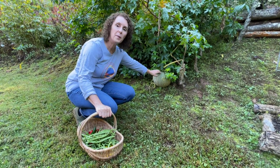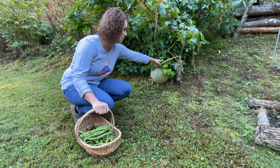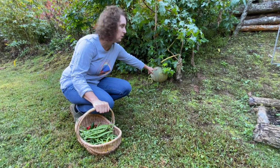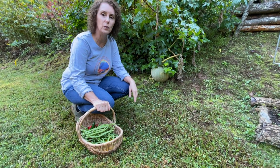So here's one more fairly big pumpkin back here in the back that's growing. I'm going to leave it because its vine's not totally dead, although it's looking pretty bad. But it's a pretty good size one too.